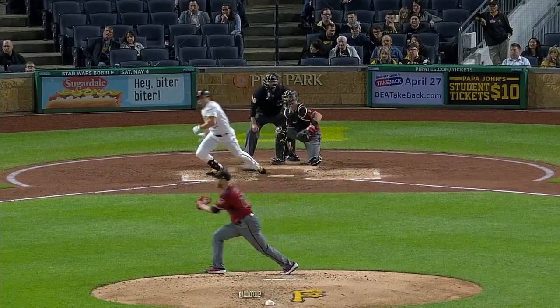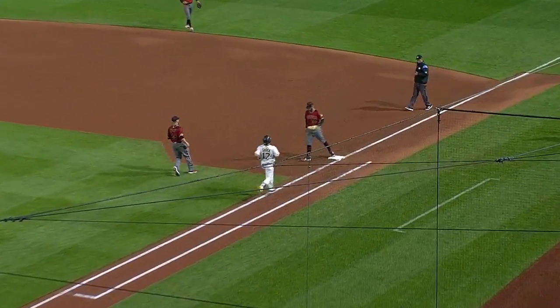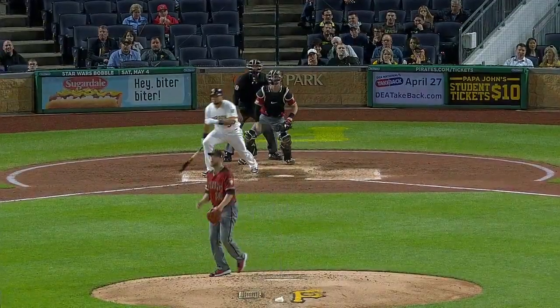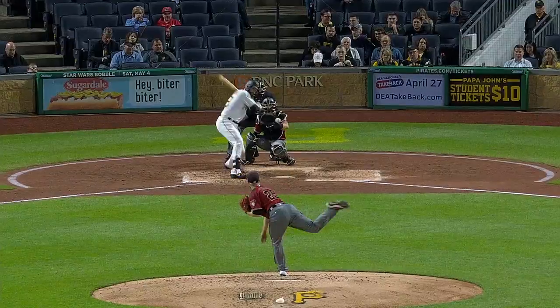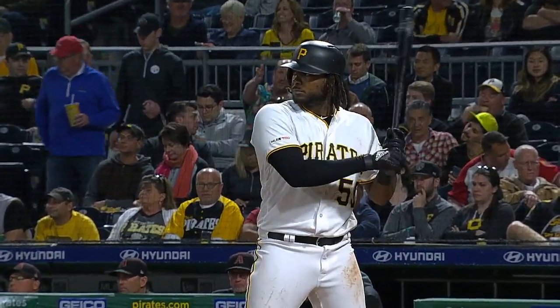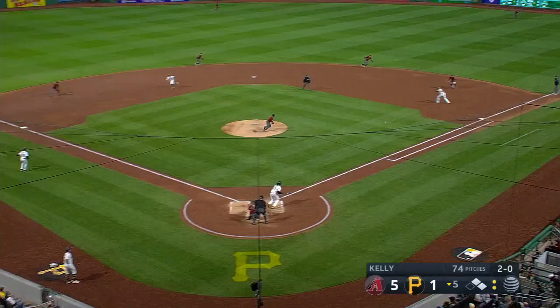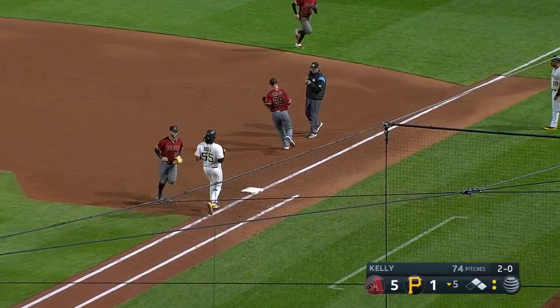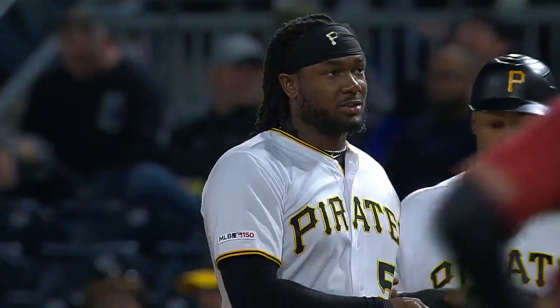The inning began with J.B. Shuck bouncing out to the first baseman, Walker. Broken bat single to center for Adam Frazier. Melky Cabrera singled into right center. Moran just popped up to Escobar at third. And now it's Josh Bell, who has walked and homered. And a ground ball to the right side. Walker's got it. He'll flip to Kelly, and Kelly got him, and he got out of it by retiring Moran and Bell, and the Pirates lead two.